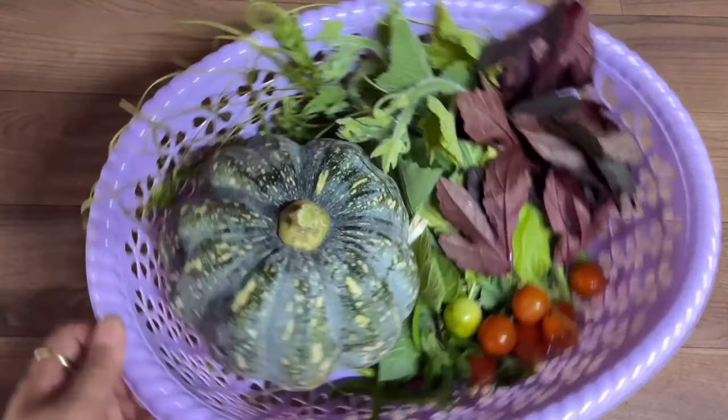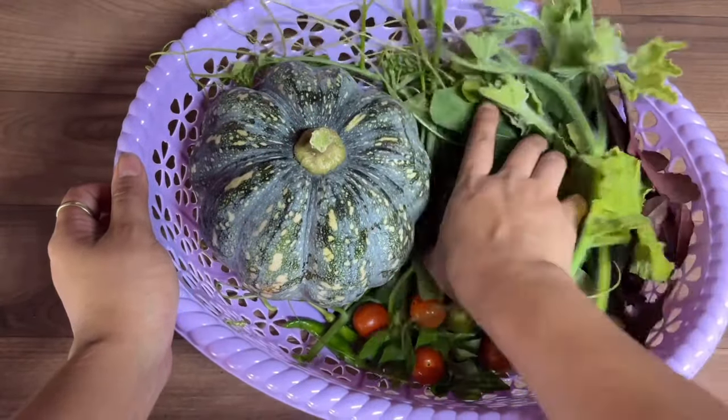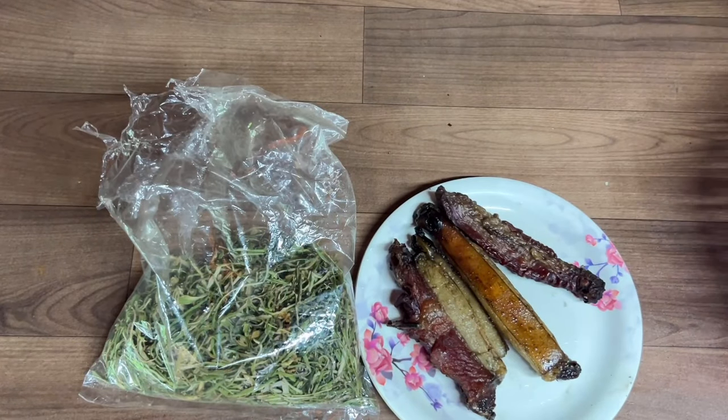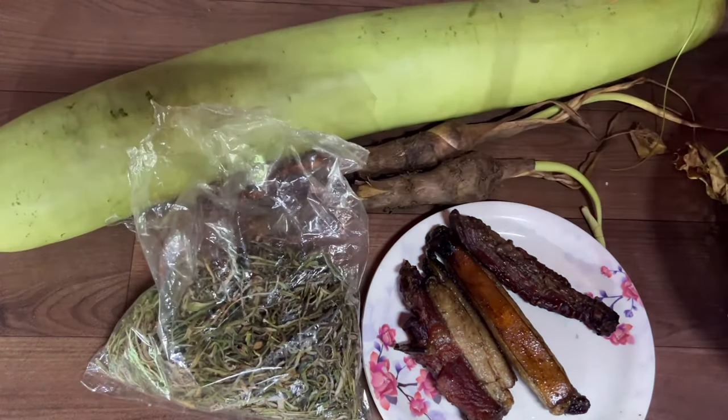Now we can start cooking. Here are some of the things that we collected today. I also collected some cherry tomatoes but couldn't take the clip. A day without pork is in vain as a Naga, so I'll also be adding some smoked pork. I also have some additional veggies here.